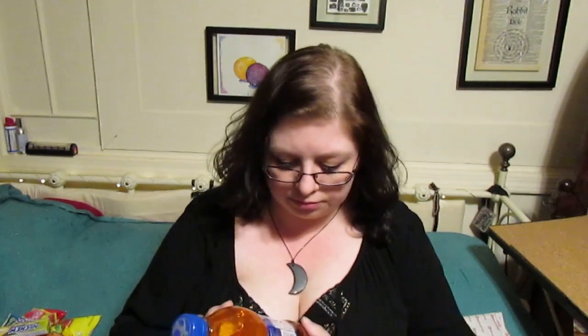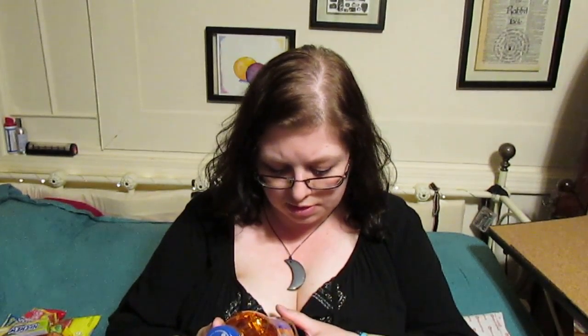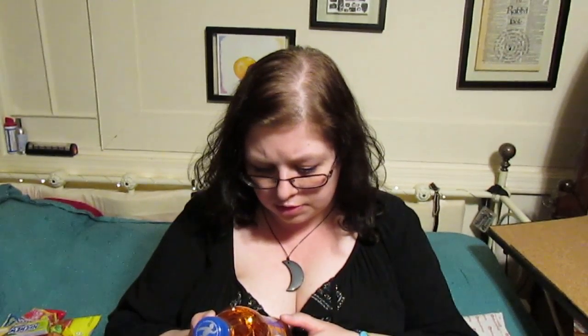And the last item is the drink. Iron Brew. It's from the UK. Carbonated citrus fruit flavor soft drink.